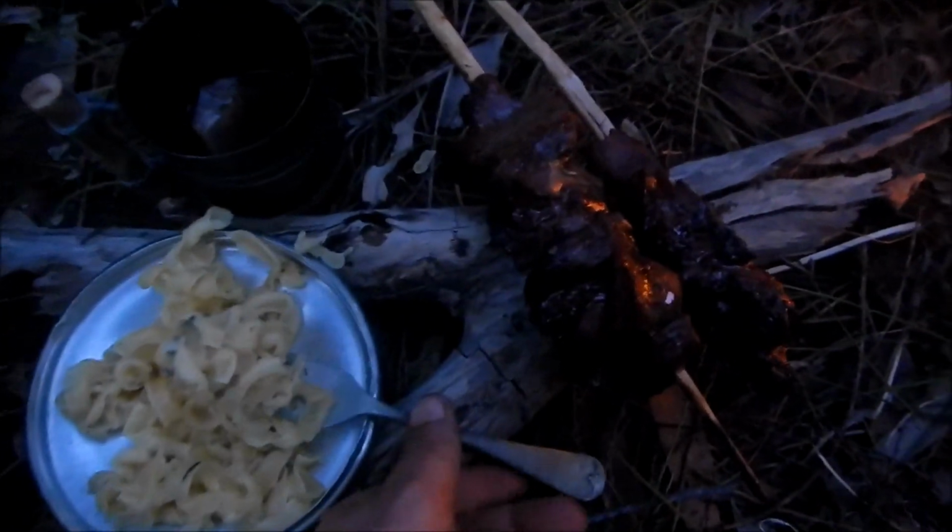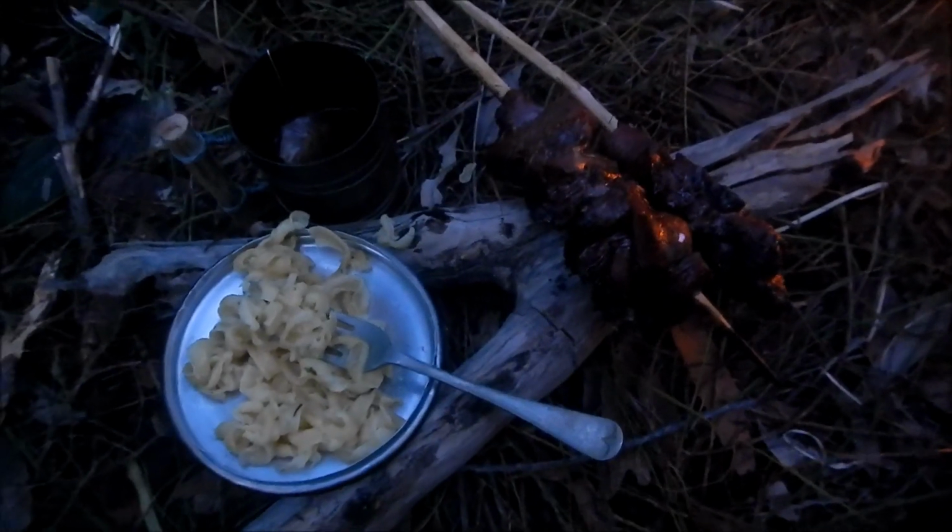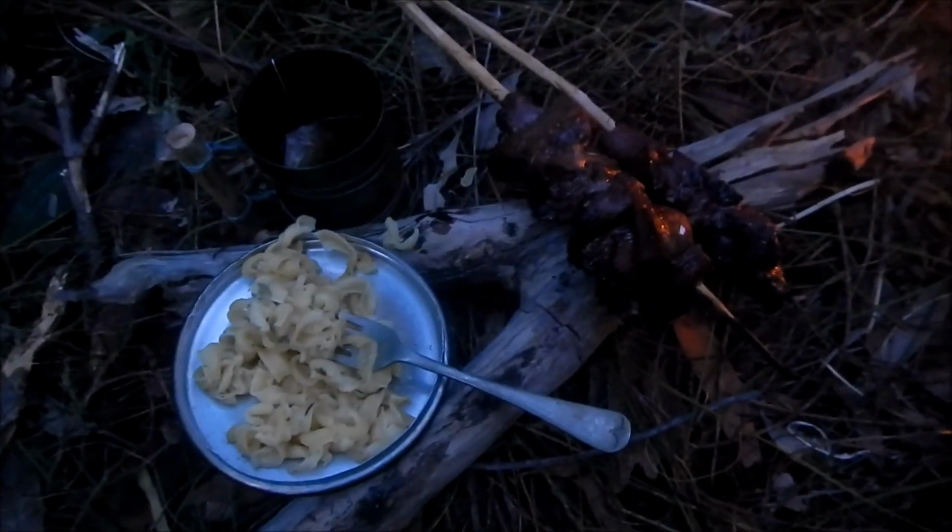So proper food, eh? Kangaroo kebab, cup of lemon tea, and a little bit of pasta. I didn't have any lunch, so I'm pretty starving, man. Looks pretty good.